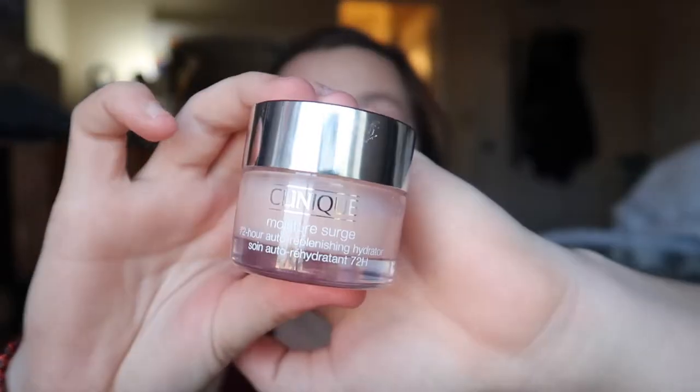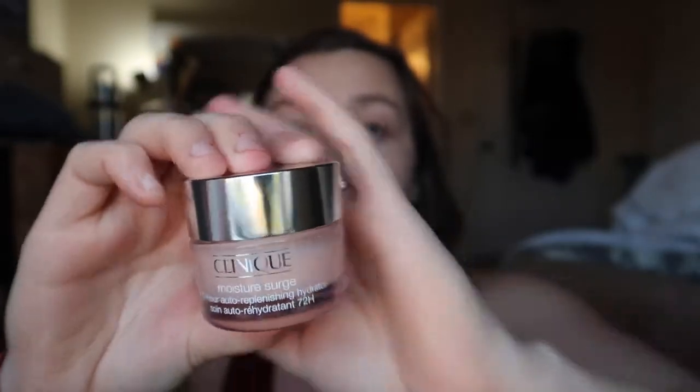So after you get done drying your skin out, which I can honestly feel it doesn't dry your skin out too bad, but enough to where you want to put some moisturizer on it. And so I'm sure y'all know, but I use the Clinique Moisture Surge, and it just looks like this right here. And I love this stuff. This stuff is freaking the bomb. I love it so much.